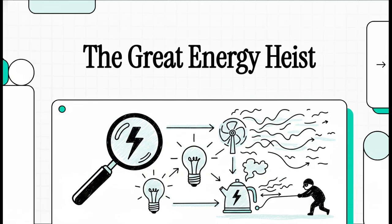Today, we are putting on our everyday detective hats to track down something that is literally disappearing right under our noses. I'm talking about missing energy. Every single day, all around us, energy is constantly transforming. But here's the massive mystery. It doesn't all go where we want it to. In fact, a huge chunk of it is pulling off a great escape. So where exactly does it go? Let's dive right in and see if we can solve the case of the great energy heist.